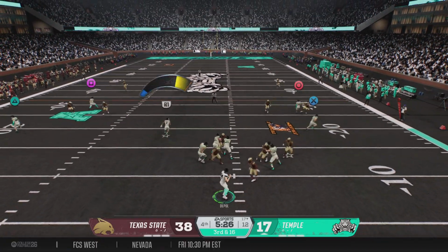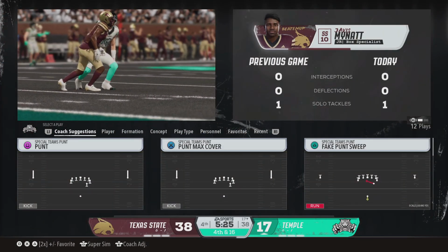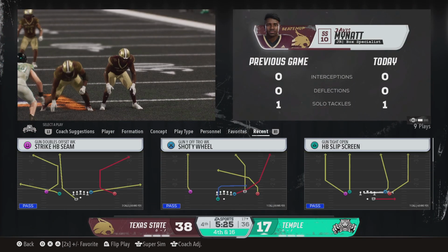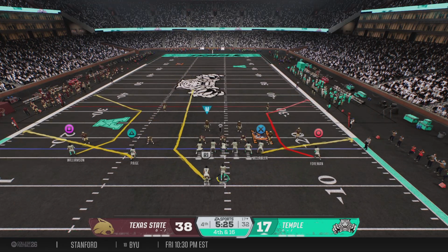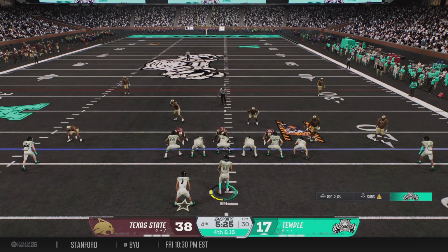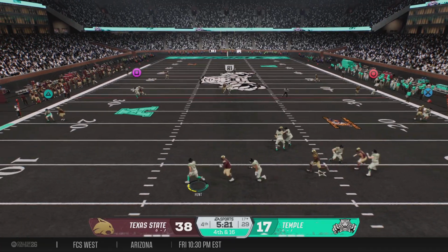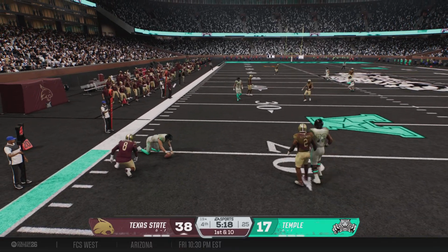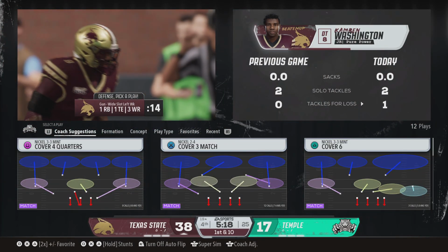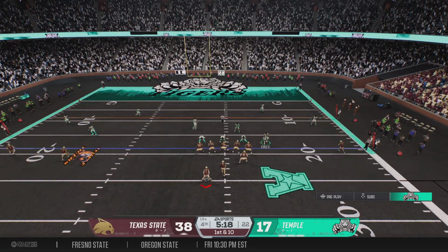On 3rd and long, he'll need to push it downfield. He took a hit as he threw it and couldn't deliver the football. It's incomplete, and 4th down's coming. No signs of any kind of kicker as they'll leave the offense out there to try to move those chains. Here's a heat. Trying to escape and get it himself. How about that defense rising up and stopping him short on 4th down?